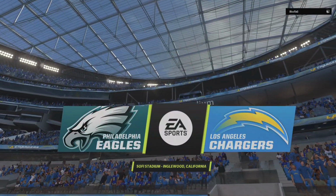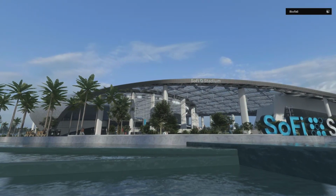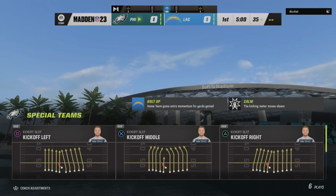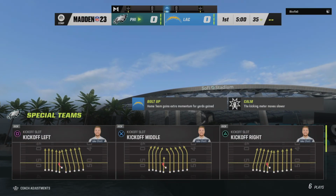At SoFi Stadium in Inglewood. Coming up, we've got a good matchup on tap between the Philadelphia Eagles and the Los Angeles Chargers.